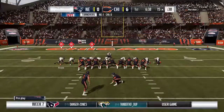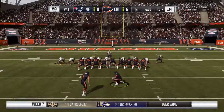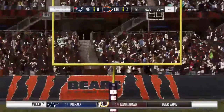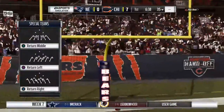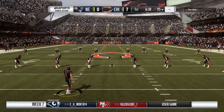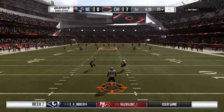I don't know who all is to blame there, but I love seeing pick sixes. Nothing like seeing someone pluck it out of the air and go the other way and see people try to change directions. Hard to do. Parkey with the extra point, and that makes the score 7-0. So they'll get another shot on offense following that pick six, and now the kick is away.